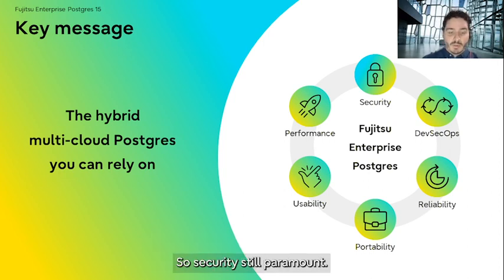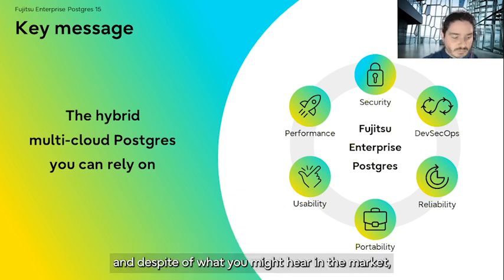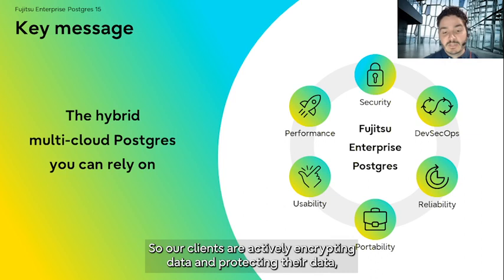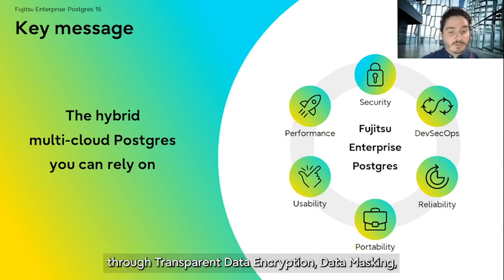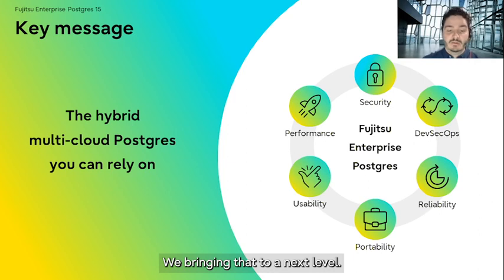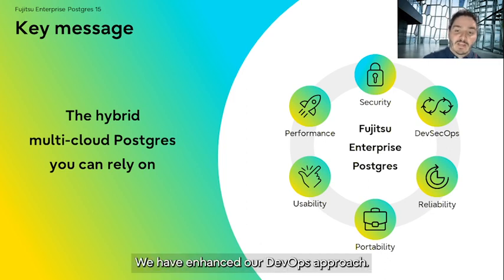So security is still paramount. We are the first Postgres out there to offer transparent data encryption, and despite what you might hear in the market, this solution has actually been available since our version 9 to our clients. So our clients are actively encrypting data and protecting their users and clients through transparent data encryption, data masking, and all the other security functionalities that we had before. We're bringing that to a next level, and I'll show you a list of some of those functionalities on the next slide.